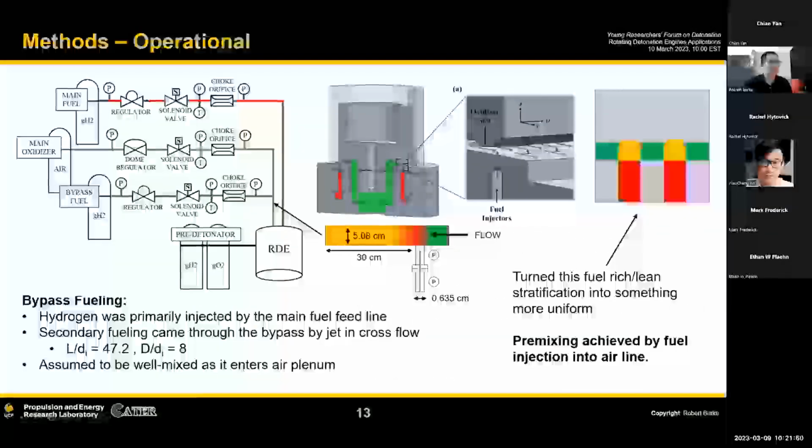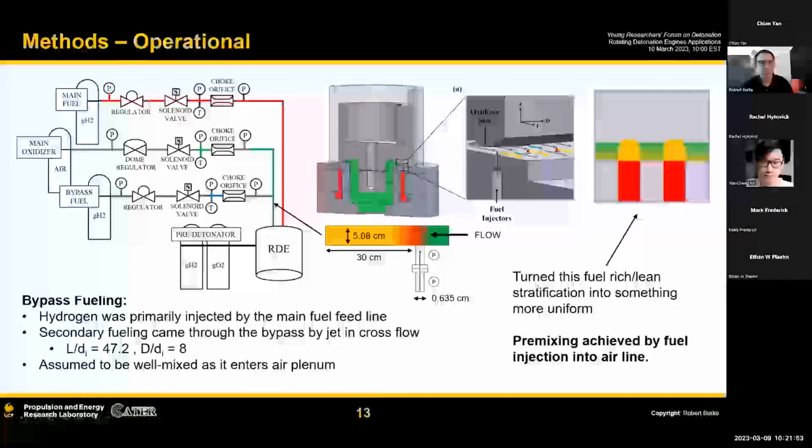By the addition of fuel premixing, essentially what we're intending to do is take some of those very fuel lean areas that are not nearby the fuel injectors, and by introducing a bit of fuel to that, we can more normalize and make the domain here a bit more uniform in terms of its mixture ratio. So we achieve that by our bypass fueling, where hydrogen was injected.